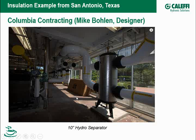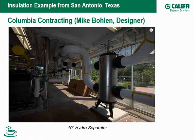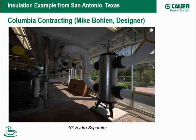And you can color code this insulation too. If you're running it on gas piping or something like that, you could use the color that's required by code for that. But that's a 10-inch hydro separator there with all the piping going to it.